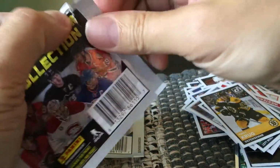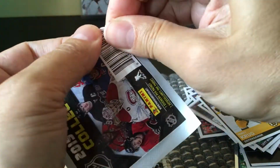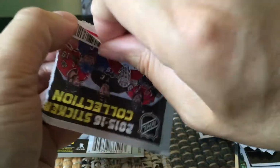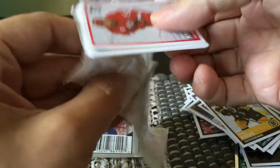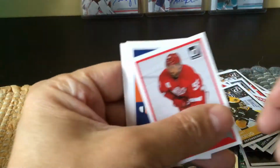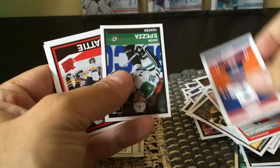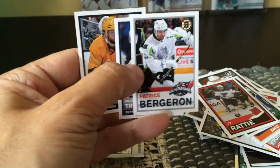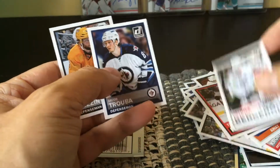As I said, there's a couple of those foil parallels. I got the Carey Price, which is sort of an awesome one to get. It's probably one of the better ones you can get as a Montreal Canadiens fan. But also the Stanley Cup ones are interesting. The fact that you can build a Stanley Cup in your little sticker book. There's the Oilers. I don't think I have too many duplicates in here. There's Patrice Bergeron of Boston, and that's an All-Star Game one, which is kind of cool.